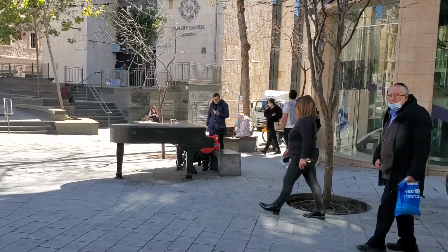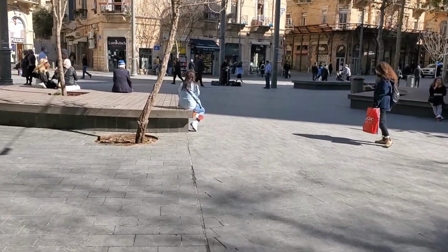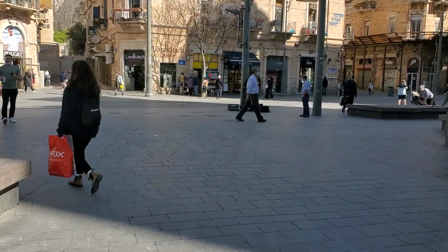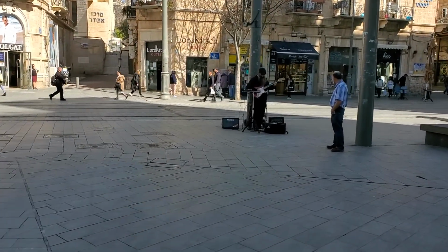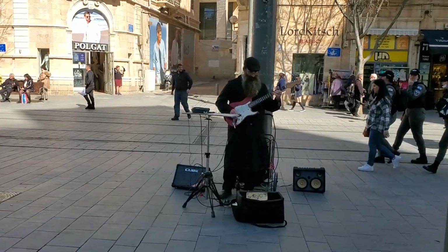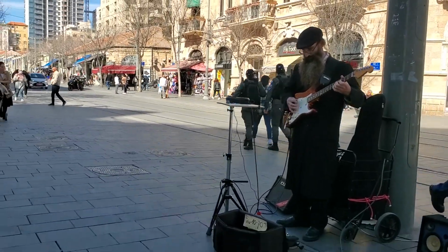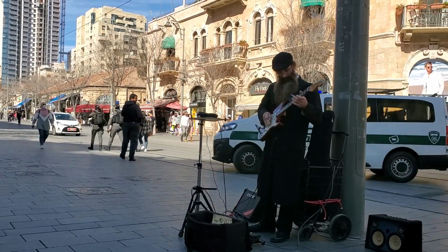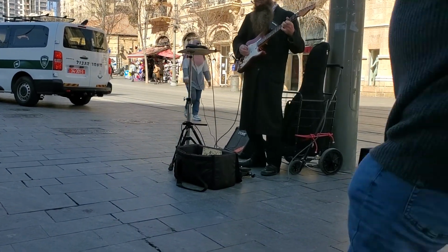Anyone can play, even children, or people who actually know how to play the piano, or people who are learning how to play the piano. And here's a street performer, a religious Jewish guy playing an electric guitar. This is Ben Yehuda and Jaffa Street.